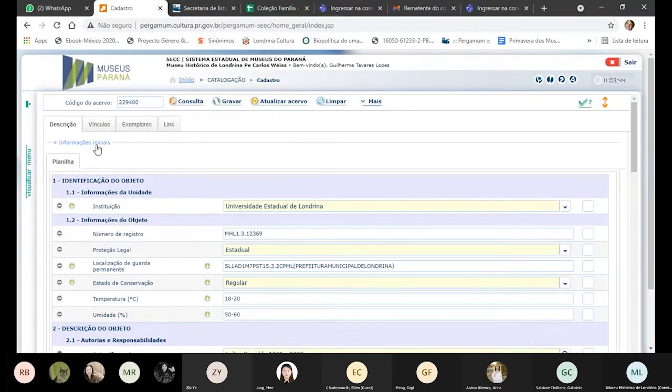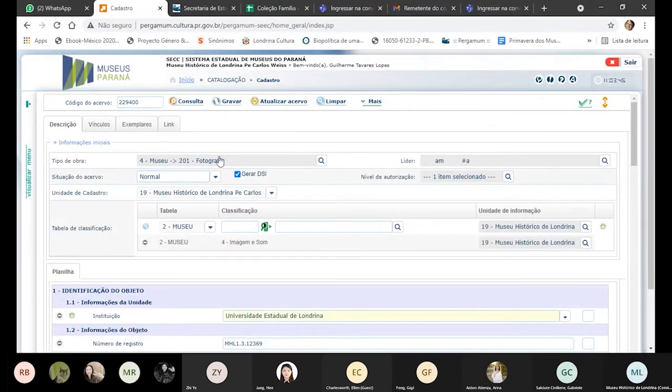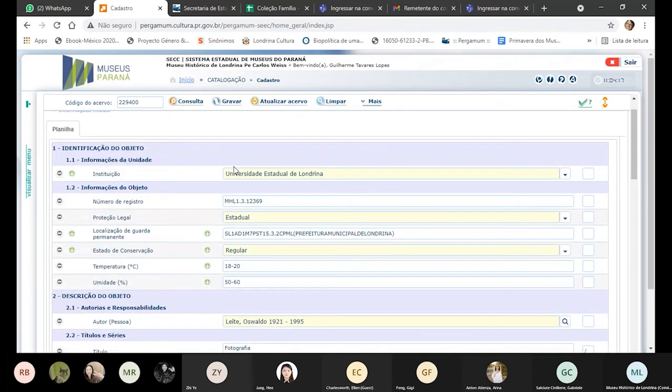So first of all, the photograph is linked to its kind. For example, is it a photography? Is it a book? Is it something else? Because this software can insert more than photographies in the database. It can also include, for example, newspapers, three-dimensional objects and everything. We also associate those with the museum and with the sector that we are in right now, which in our case is the sector of image and sound. It's associated with the institution, State University of Londrina.